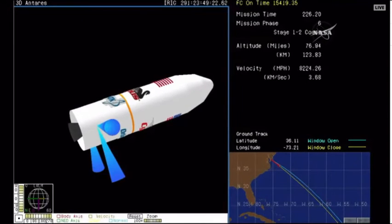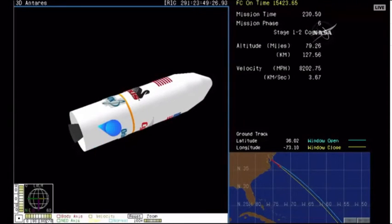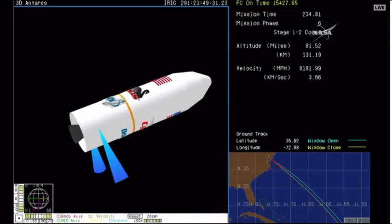Coming up next at the 4 minute and 9 second mark, we'll have fairing separation. The fairing protects Cygnus through the early part of launch as it's flying through the denser part of the Earth's atmosphere. That again will be at 4 minutes and 9 seconds. Stage 1 Delta Phi was nominal.